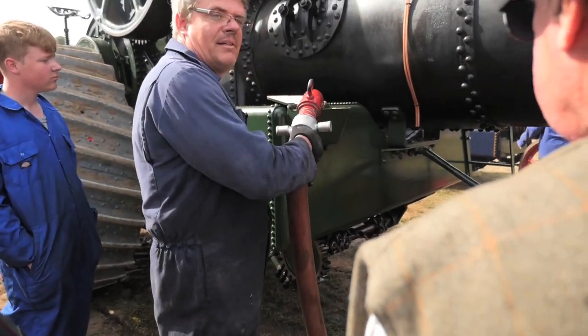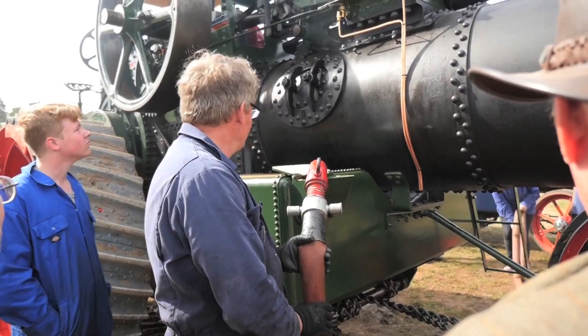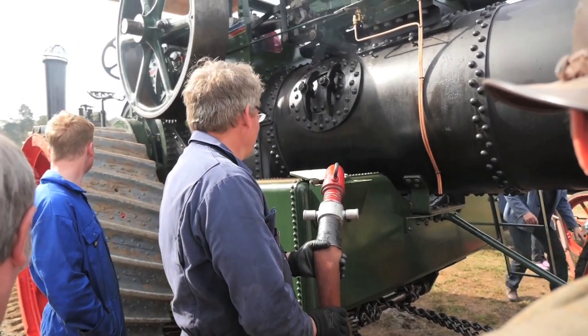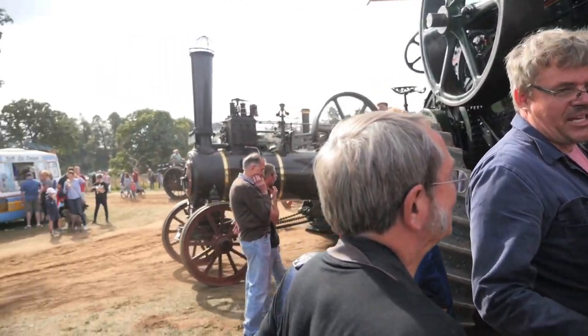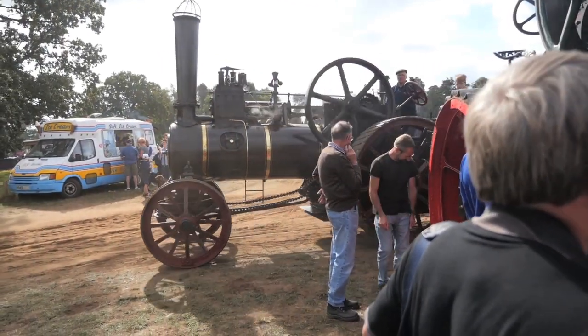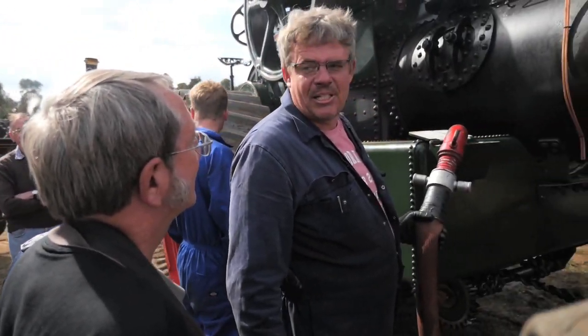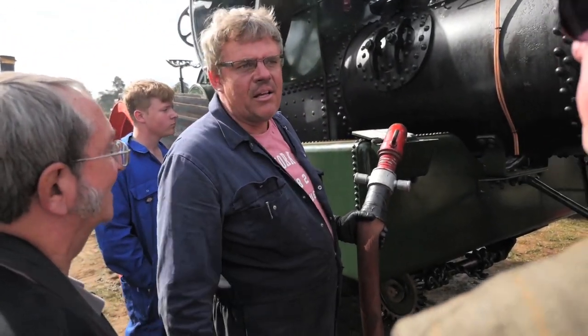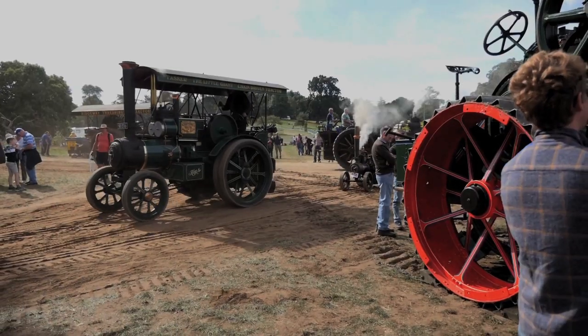Saw it at the Dorset. I couldn't believe the size of it. Yeah, so Dorset was its first outing, and then here's its second, but this is the first one where we've had it in steam in public. We just thought we'd give it a bit of stick for a couple of days, to get everything settled down and get some of the problems out of the way. Yeah, of course, absolutely.